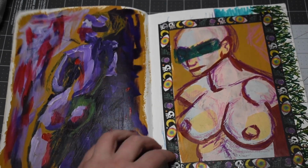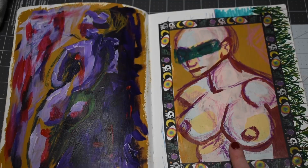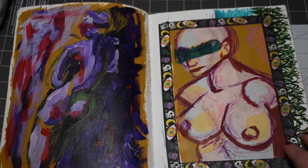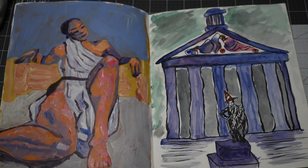I really like this one. And then this was from a different sketchbook. Oh, hey bro. And the drawing underneath it was scribbles, and I really didn't like it, so I covered it up. I love this one.